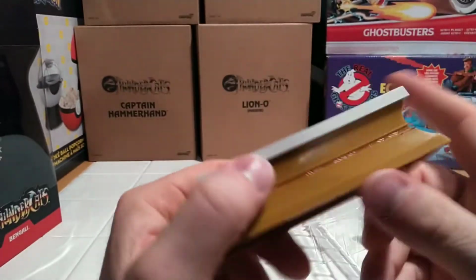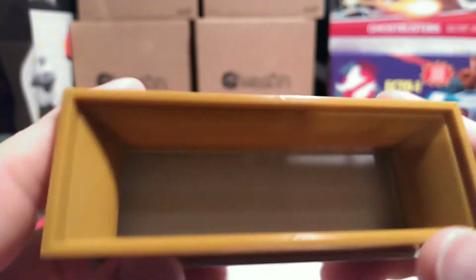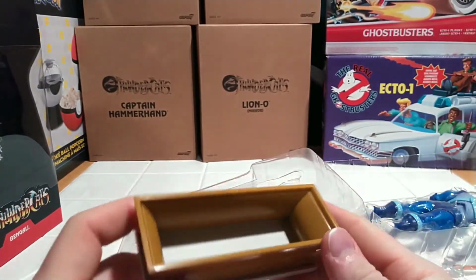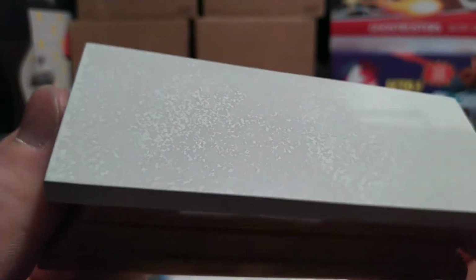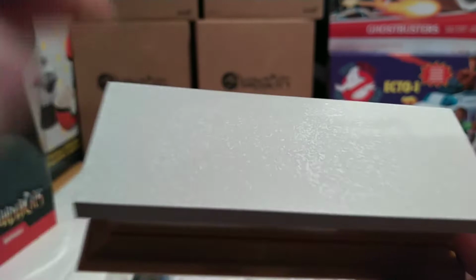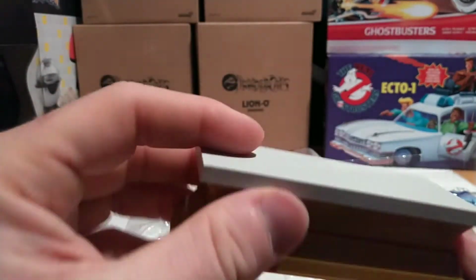We get a base. It's hollow in the bottom. I don't know if you can see that. Pretty. It's got a nice little texturing on it. They just fleck the paint on the top. It's not actually sculpted in.